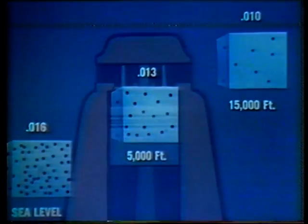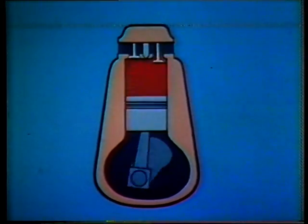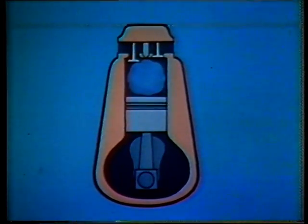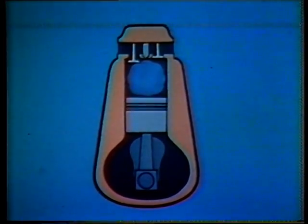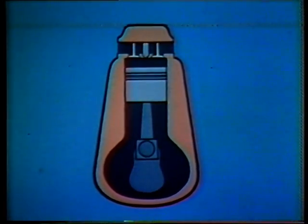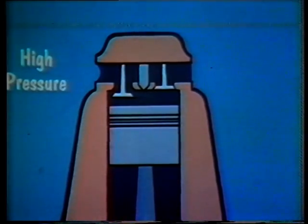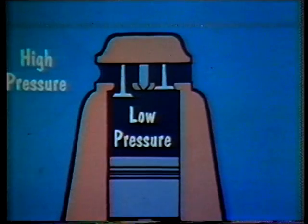This oxygen is supplied to the engine during the intake stroke, when the piston moves down, lowering the pressure inside the cylinder. The pressure differential of high pressure outside the engine and low pressure inside the engine pushes air into the combustion chamber by atmospheric pressure.